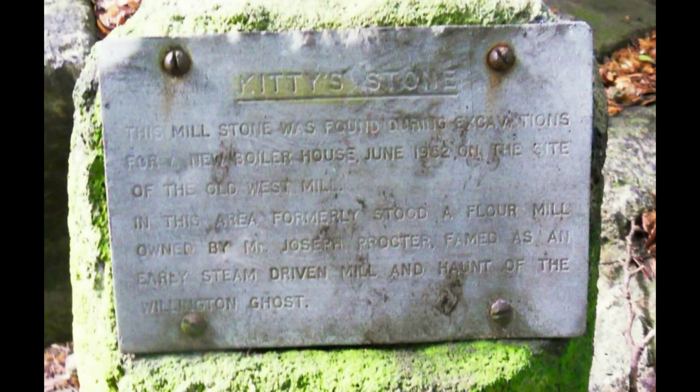So as I say, to end this video, here you can see the picture of the stone and the plaque that is on the millstone. I don't know how well you can see it, but I'll read it out to you. It says, this millstone was found during excavations for a new boiler house in June, I believe that says 1962, on the site of the Old West Mill.